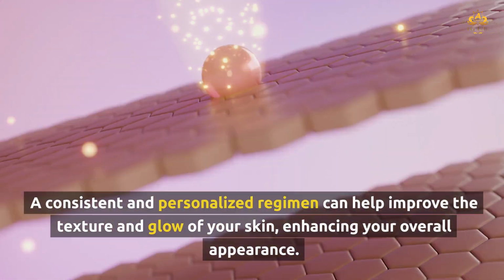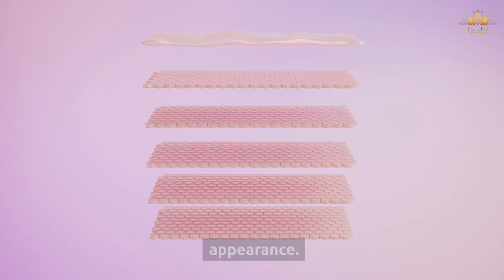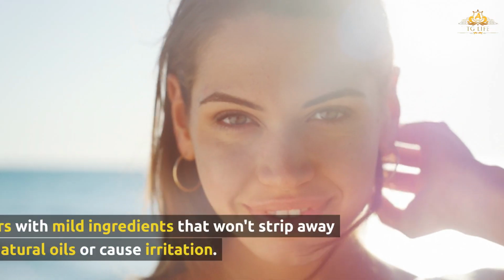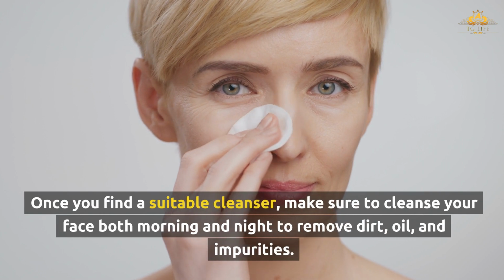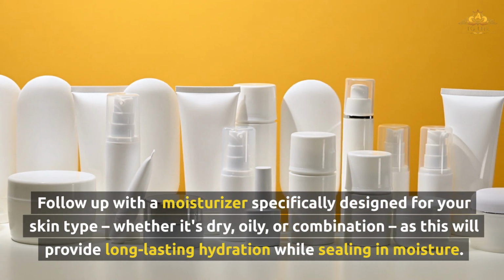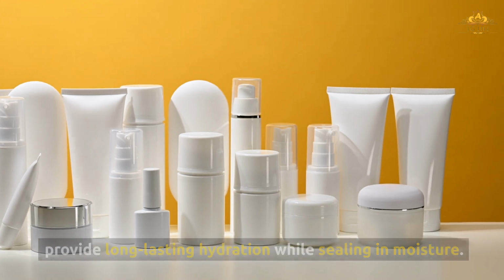A consistent and personalized regimen can help improve the texture and glow of your skin, enhancing your overall appearance. But where do you start? First and foremost, it's crucial to choose products that are gentle on your skin. Look for cleansers with mild ingredients that won't strip away natural oils or cause irritation. Once you find a suitable cleanser, make sure to cleanse your face both morning and night to remove dirt, oil, and impurities. Follow up with a moisturizer specifically designed for your skin type, whether it's dry, oily, or combination, as this will provide long-lasting hydration while sealing in moisture.